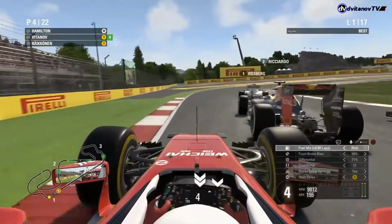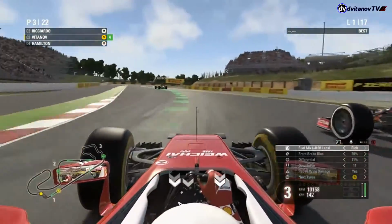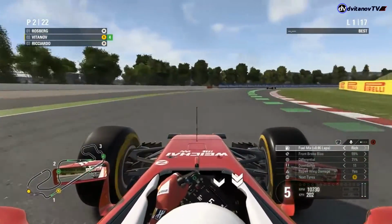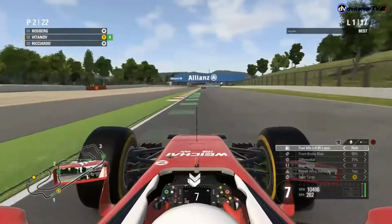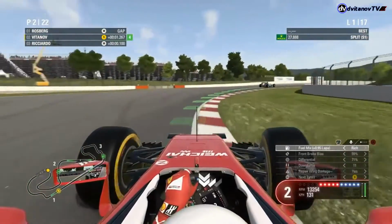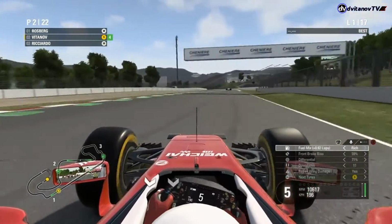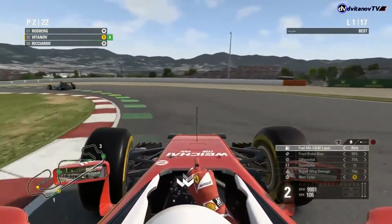We're gonna try and go around the outside. Ricciardo got into our path. We're gonna try and go around the outside of him into turn 3, and we do go around the outside of Daniel Ricciardo into turn 3, up into P2, right behind Nico Rosberg. So that is a very good start from us. Nico Rosberg leads. Right behind him we are, and behind us is Daniel Ricciardo.